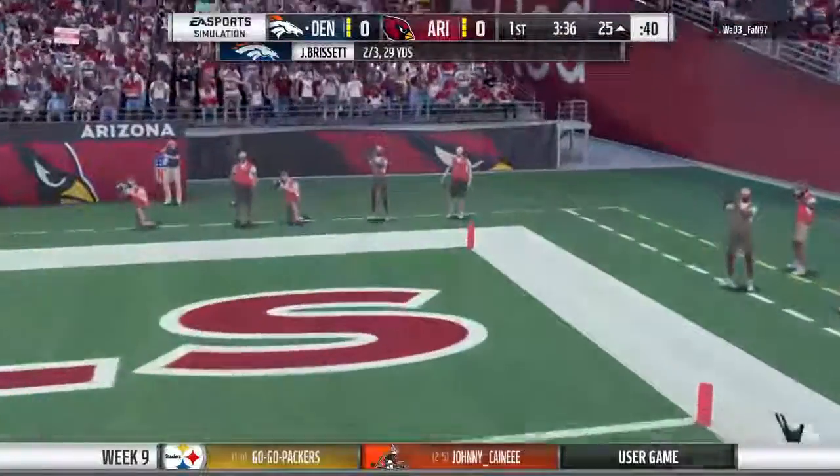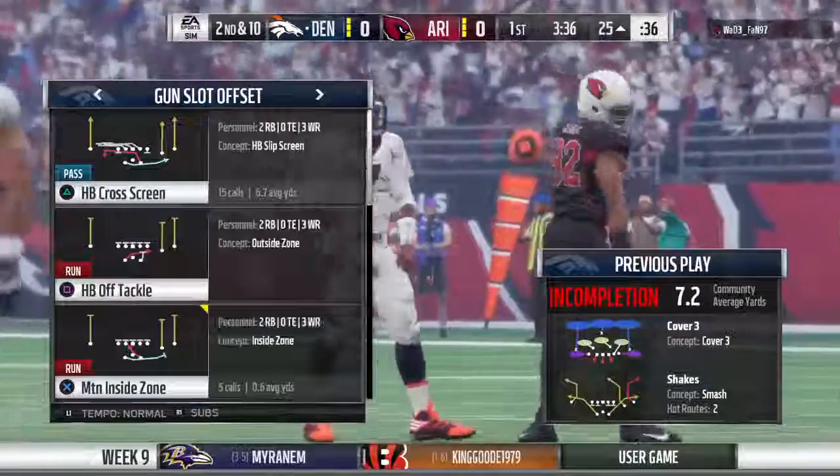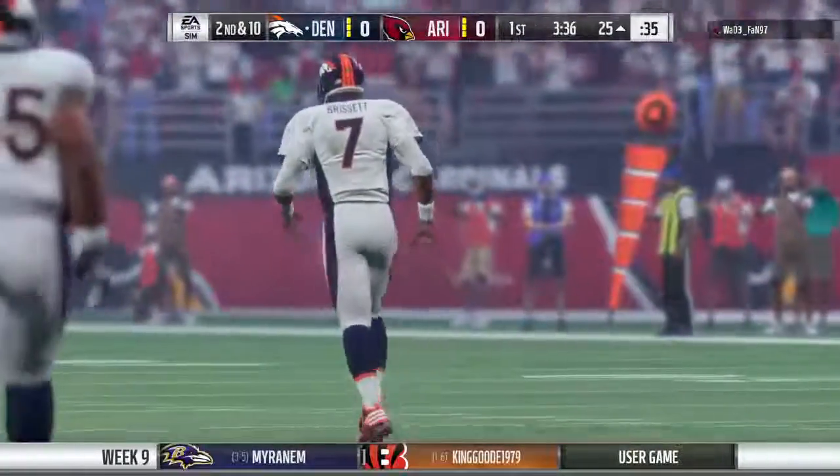A 1st down throw for Brissett. And too much juice. It'll be out of bounds, incomplete. Emmanuel Sanders, the intended receiver. And now it's 2nd down.